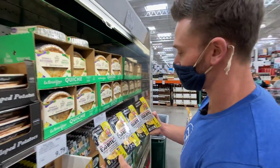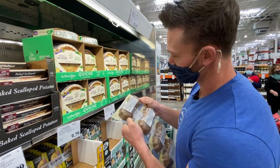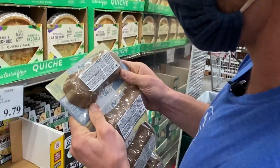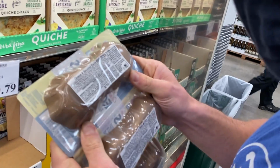Okay, we've got these 3 Bridges egg white bites, which always make my keto hauls. But then we've got eggs, cottage cheese, some stabilizers, locust bean gum.